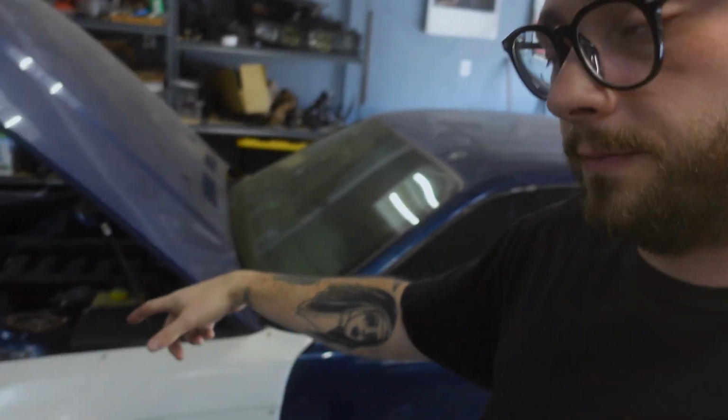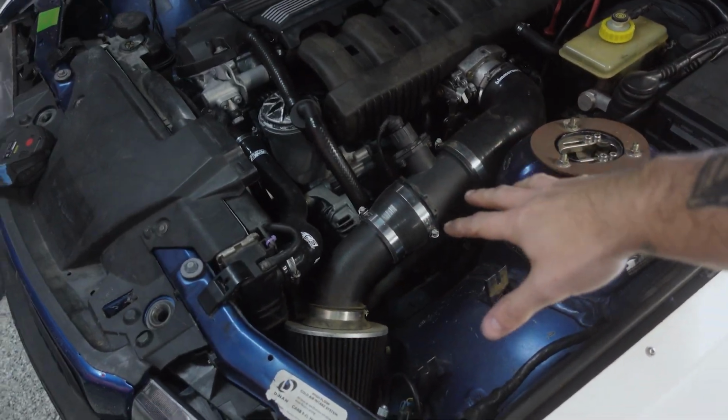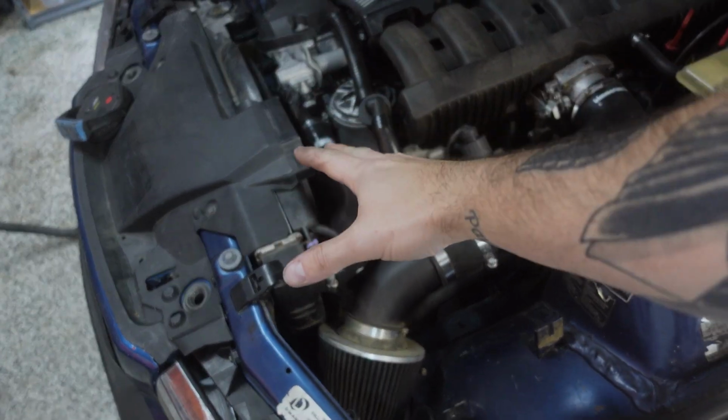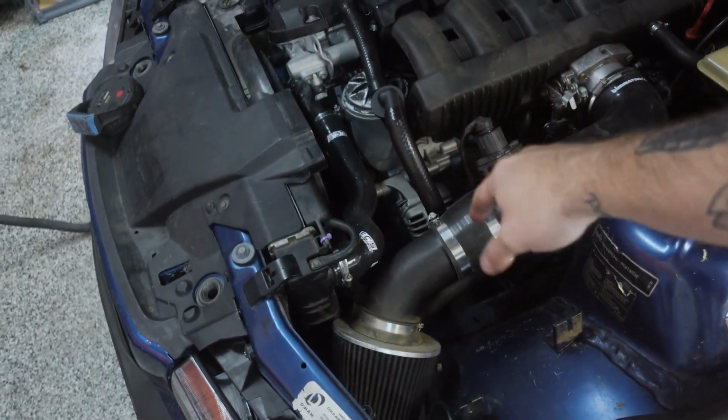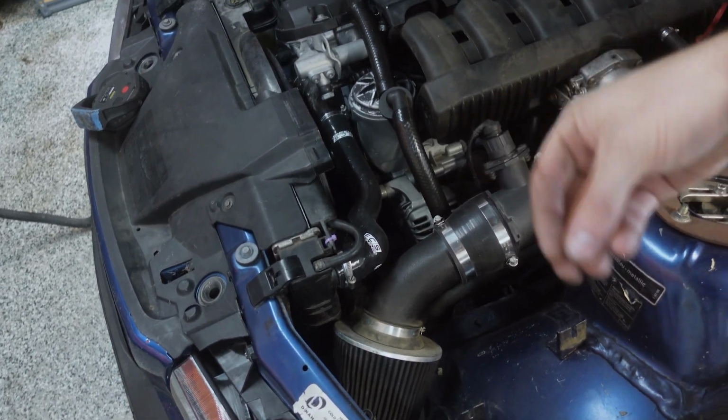We'll start by removing most of the intake stuff here. We just did the cooling system, so you don't have to remove any of that to get down past the alternator and the power steering pump. So we'll start removing all this stuff and get it out of there.